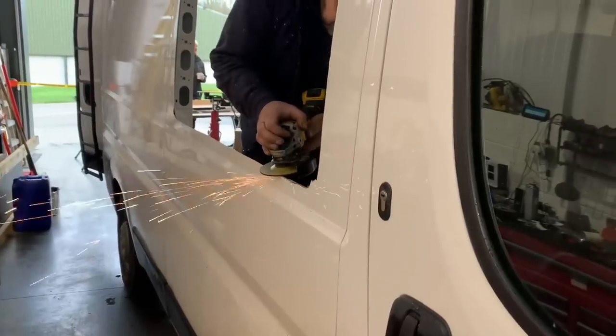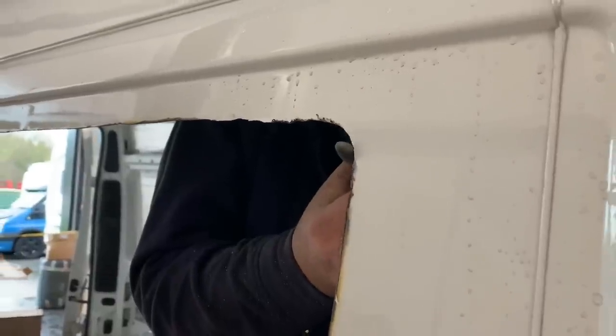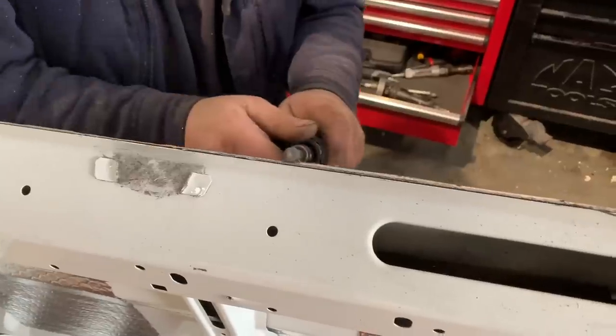The edges are then smoothed with a couple of tools, including this cool one. I mean, look at that expert work there. And just to take off any of the rough edges so we can put the seal on.